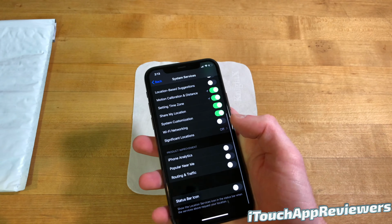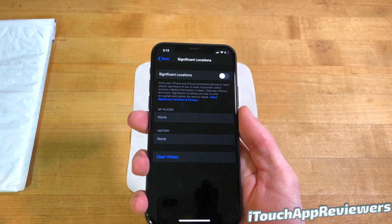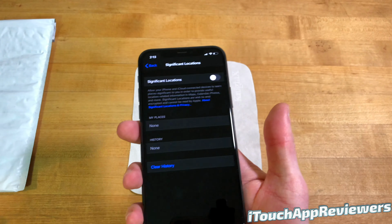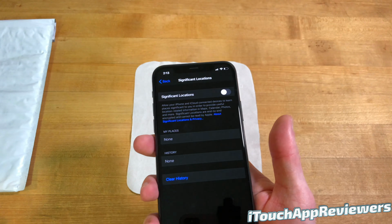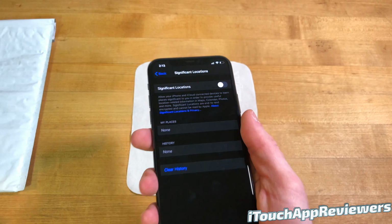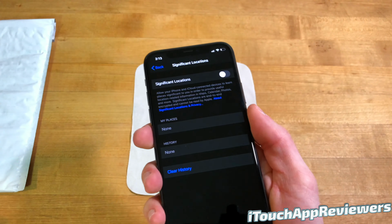If you scroll down to Significant Locations, this is a really creepy section where basically your iPhone will track everywhere you go and store it here so that it can know where you tend to go at certain times. Now, if you want to catch your spouse cheating, great, this might help you, but otherwise, there's not much of a reason to have this on, so I always turn this off and clear all the history. This will also save you some battery as well.